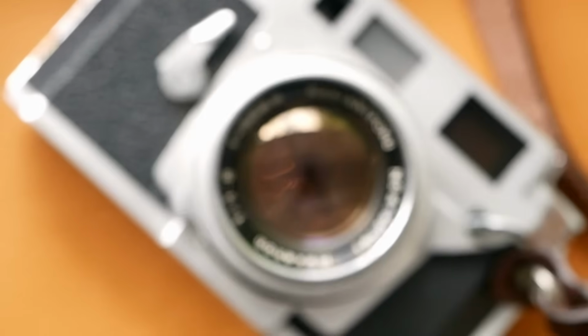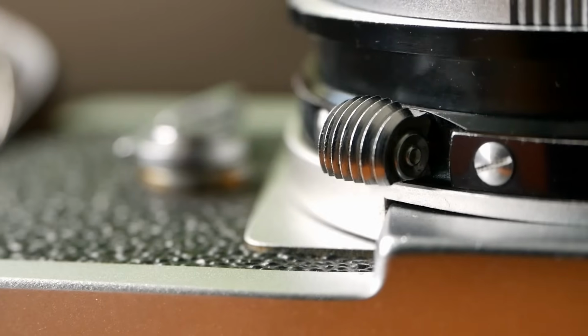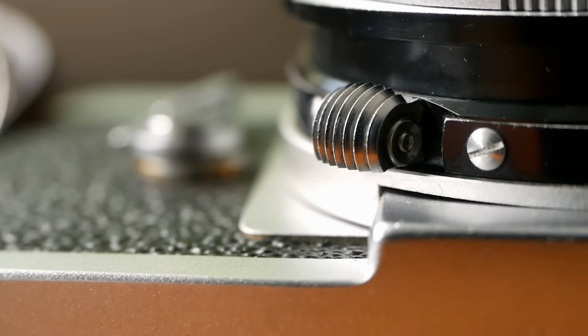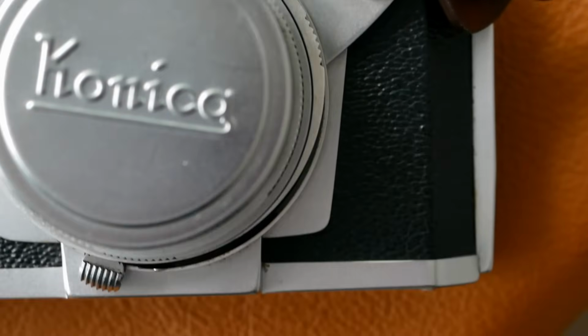So if you are like me and primarily a 50mm shooter and always wanted to try a proper rangefinder camera for street shots and similar application, then this camera is definitely worth a try. The 1:1 viewfinder is fantastic. The overall smooth mechanical operation is fantastic. The build quality is great. You get fantastic optical results.